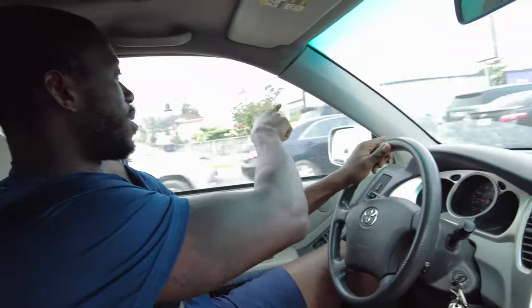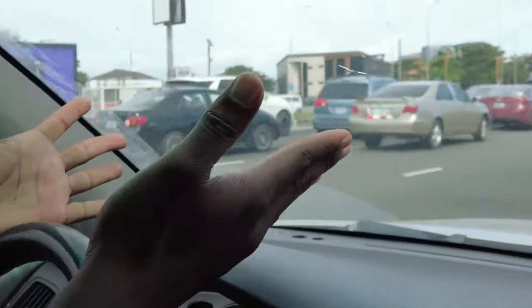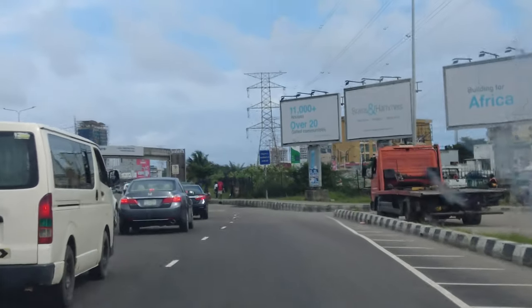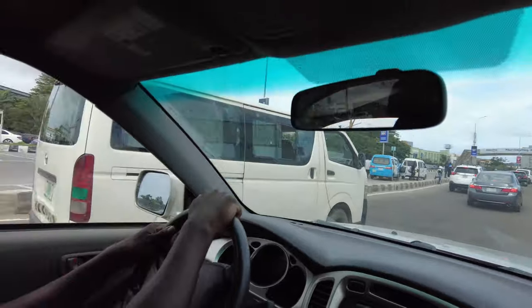You guys see, this is what's causing the traffic. Everybody's going to Admiralty, and you guys see now it's free. So yeah, you guys see why I had to merge a little bit. And then there's all these downfalls on the right side.